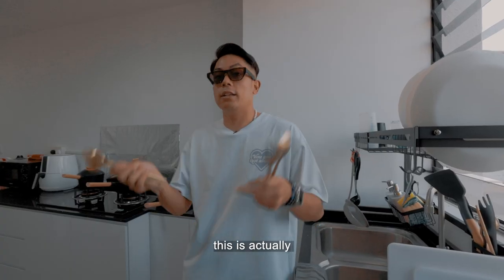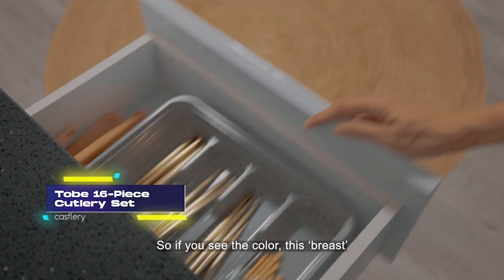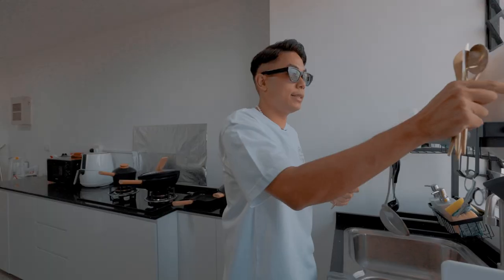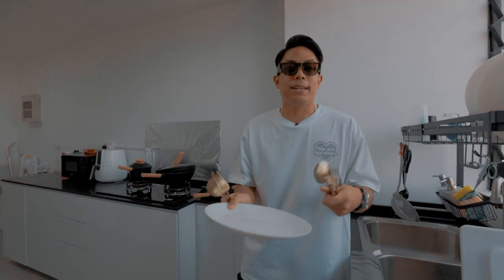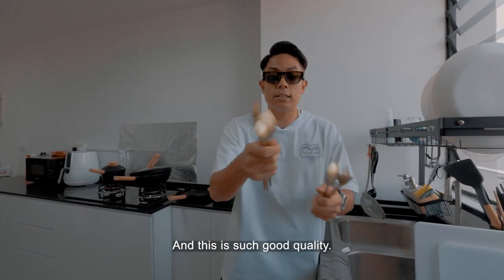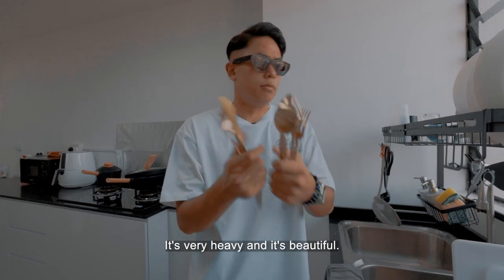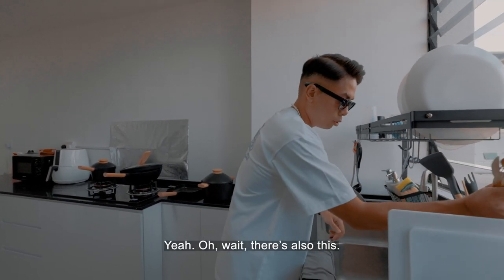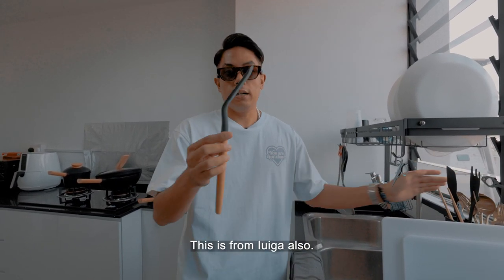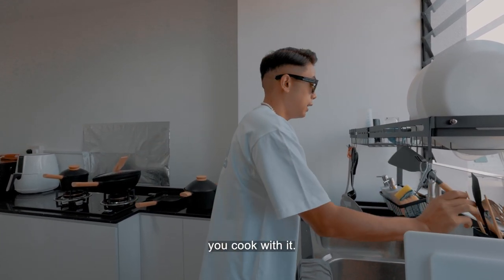And this is actually a fork and spoon set from Castlery as well. If you see the color, this brass color, it actually matches the dining table. My plates are white. I don't know if it's nice to you guys, but to me, nice enough, okay? And this is such good quality. It's very heavy and it's beautiful. Oh, wait, there's also this. This is from Iuiga also. Yeah, so you cook with it, okay?